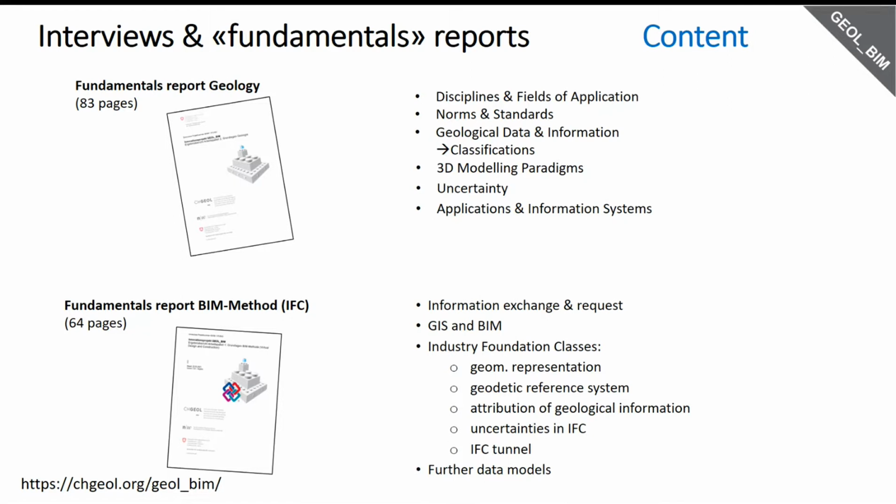You can download these documents under the website you see there. Unfortunately, they are in German. I think with the Urban Geology Group, there are some copies available that somebody made in English, just using a translation tool, but at least there you can find the original and translate it if needed.